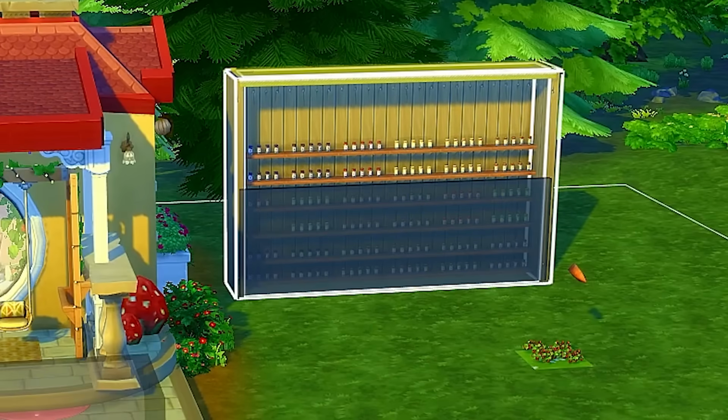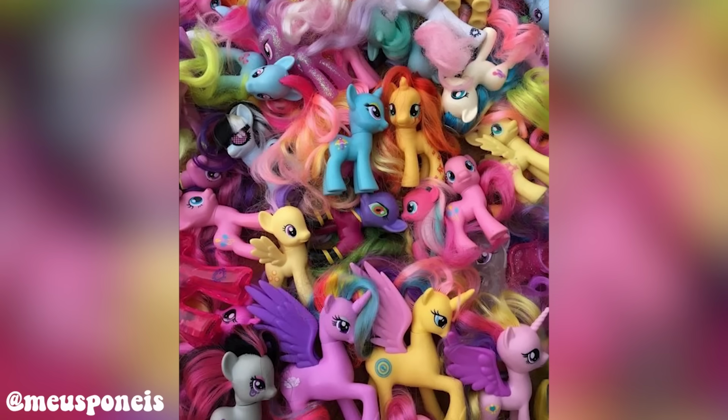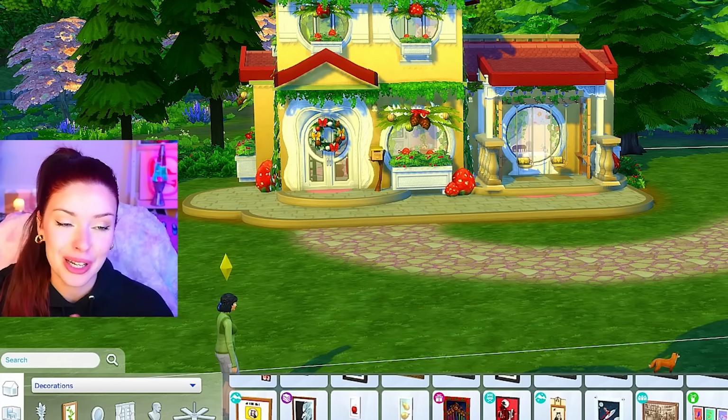Let me just delete all the jam real quick. But for the next one, we're going to be doing My Little Pony. So My Little Pony came out in the 80s. They were originally launched as ponies with colorful bodies, manes, and they all had a fun little unique symbol on their sides.